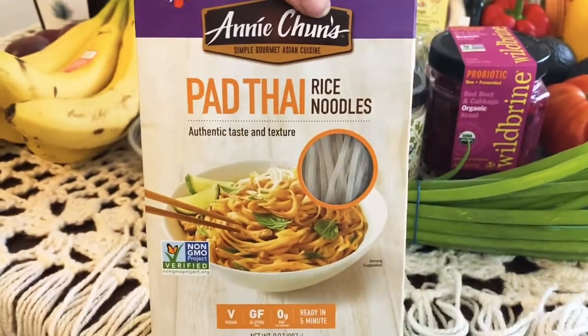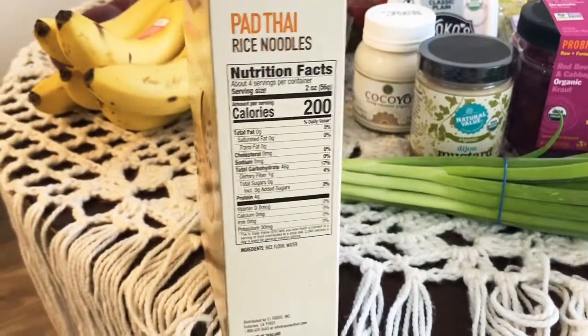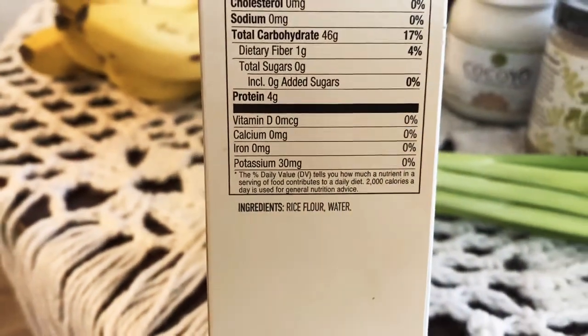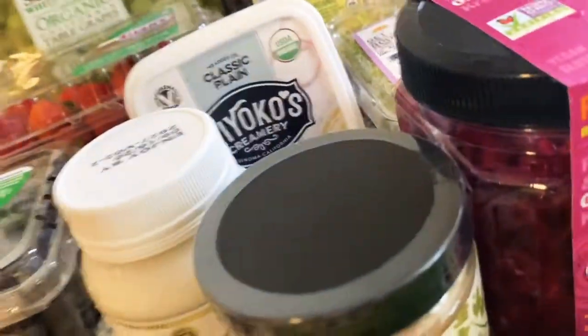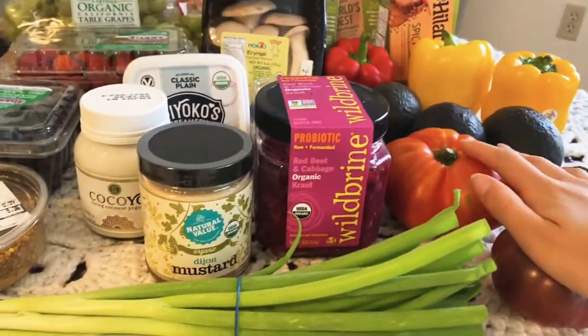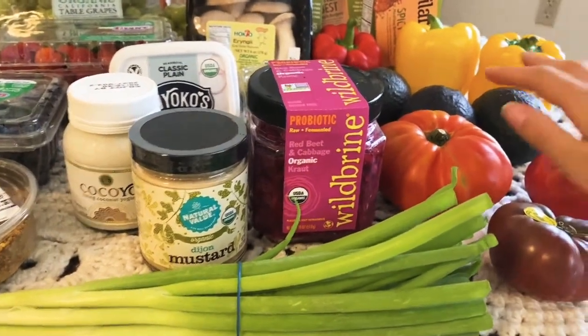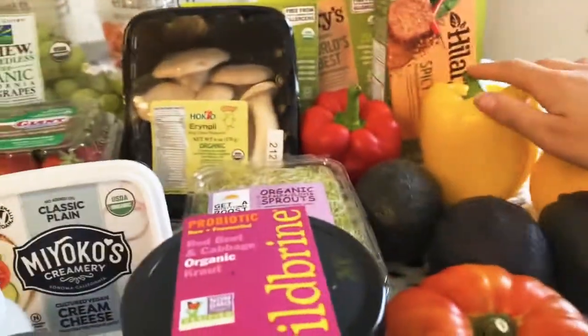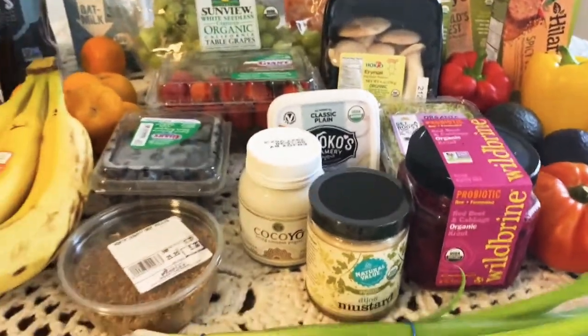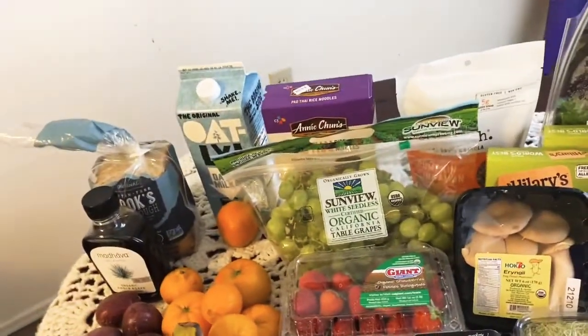Also, I got some pad thai rice noodles. So these are the same kind of rice noodles they use in pho or pad thai, and very simple ingredients, just rice flour and water. I will cook those separately, and then I'll saute some of these bad boys. So I'll saute some, not the tomatoes, the bell peppers, and the red onions too. Those are not pictured, but they are here. And also I saute some tofu.